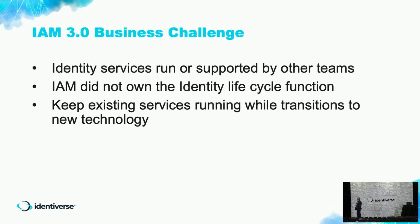Some other business challenges we had: identity services run or supported by other teams. So when we got a new CISO, my new boss came in, he said, you call yourself the identity and access management team, but you've got identities getting created over here, and you've got access getting created over there, neither one on your team. So we've been working to consolidate business functions, so that our team is the identity and access management team. So we didn't own the full life cycle.